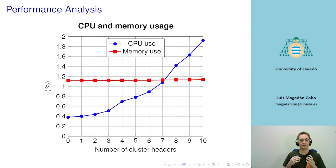Finally, an analysis of the CPU and memory usage on the gateway while using the Batman protocol was carried out. This graph shows how the CPU and memory increase as the number of cluster headers in the network changes from 0 to 10. As it can be seen, both CPU and memory usage is extremely low, showing an exponential tendency in the case of the CPU usage and a gradual tendency in the case of the memory.